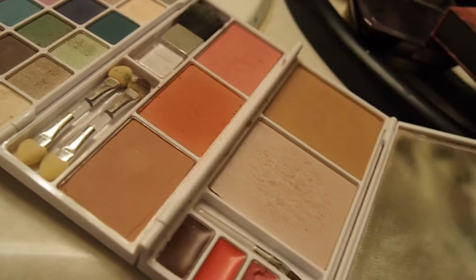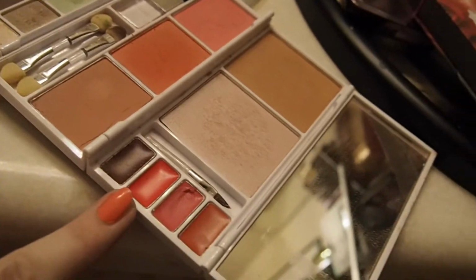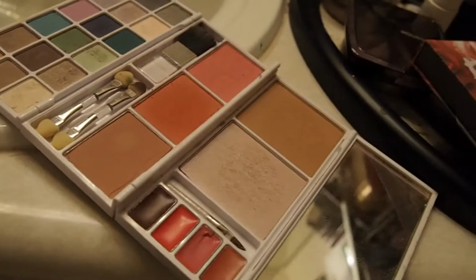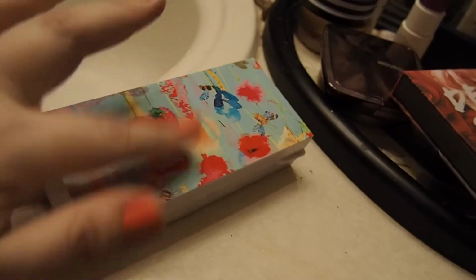This palette is a favorite. I got this from Marks and Spencer, and it's got everything you can need. It's got a nice big mirror, lip glosses, which I don't use, but it's nice to have if I need them, highlighter, bronzer, 3 different blushes, and then a bunch of different eyeshadows. So this is a really great face palette. I was really excited to get that, and it's got a really pretty cover.